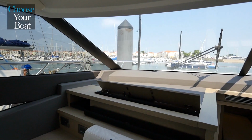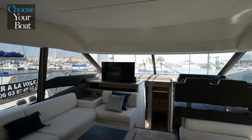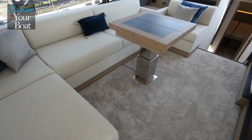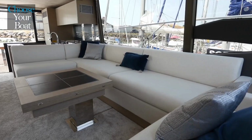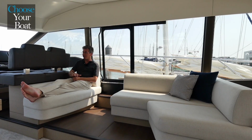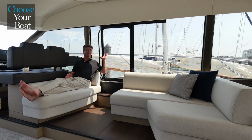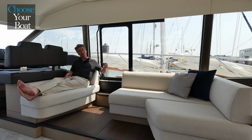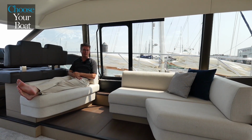At the front end, we were able to integrate in a 40-inch television that drops down. So luxury table that can come up and down, slide away, and open up, so you can configure the space for different conditions and different entertaining possibilities. The pilot seat slides forward and allows you to use the space here as a great little lounging space. You've got the opening door here, direct access out to the side deck, plus the sofa seating behind. So all of this really adds to the comfort that you have here in the main saloon.